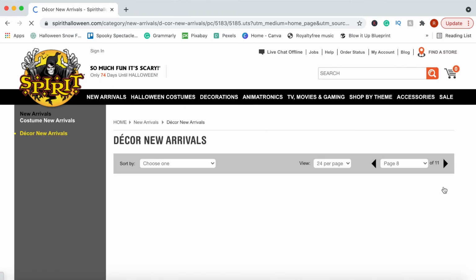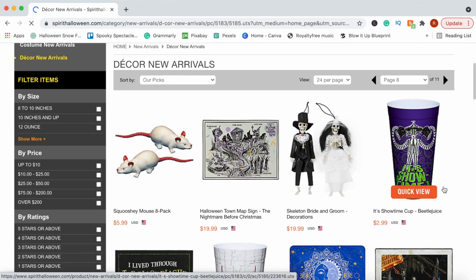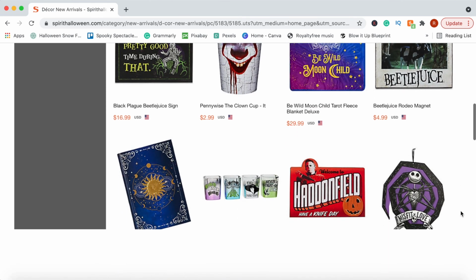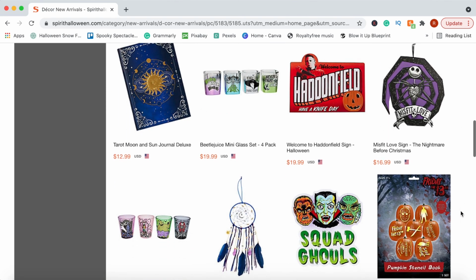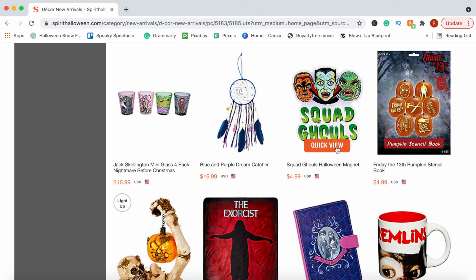Now I won't go on too much more and bore you with all the smaller knickknacks you can get. Really, it's best for you to go take a look yourself online, and then when your Spirit Halloween opens up near you, to go ahead and check it out in person. It is a completely different experience that all Halloween enthusiasts need to experience.